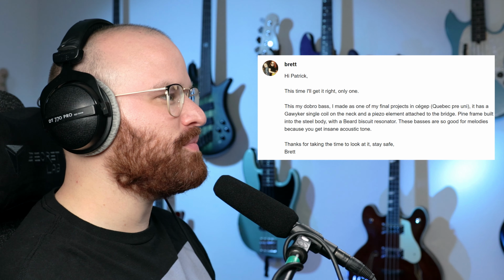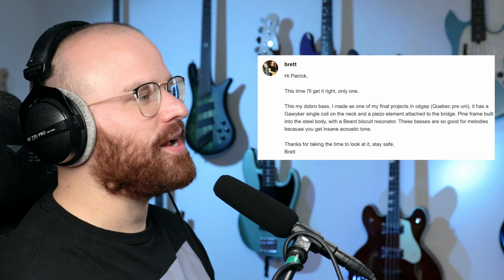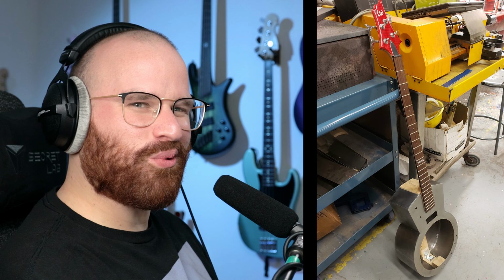These basses are so good for melodies because you can get insane acoustic tone. Thanks for taking the time to look at it. Stay safe, Brett. Oh, what? This is rad, dude. And you put an LTD neck on it?